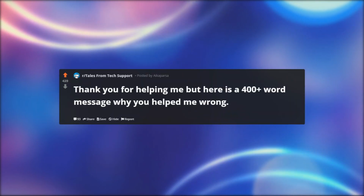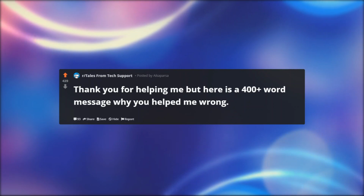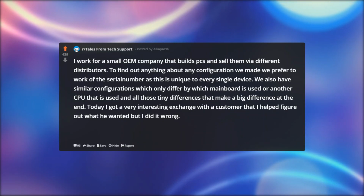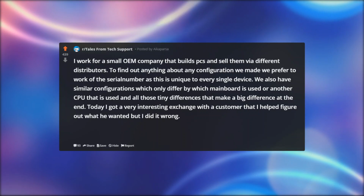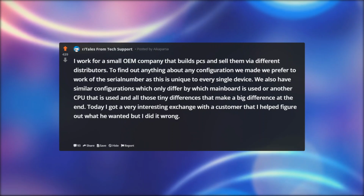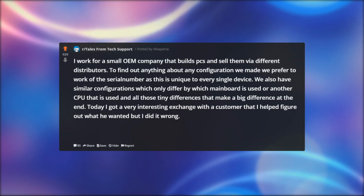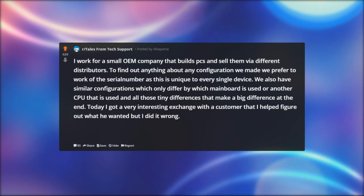So let's get started. Thank you for helping me, but here is a 400 plus word message why you helped me wrong. I work for a small OEM company that builds PCs and sells them via different distributors. To find out anything about any configuration we prefer to work off the serial number, as this is unique to every single device. We also have similar configurations which only differ by which mainboard or CPU is used, and all those tiny differences make a big difference in the end.